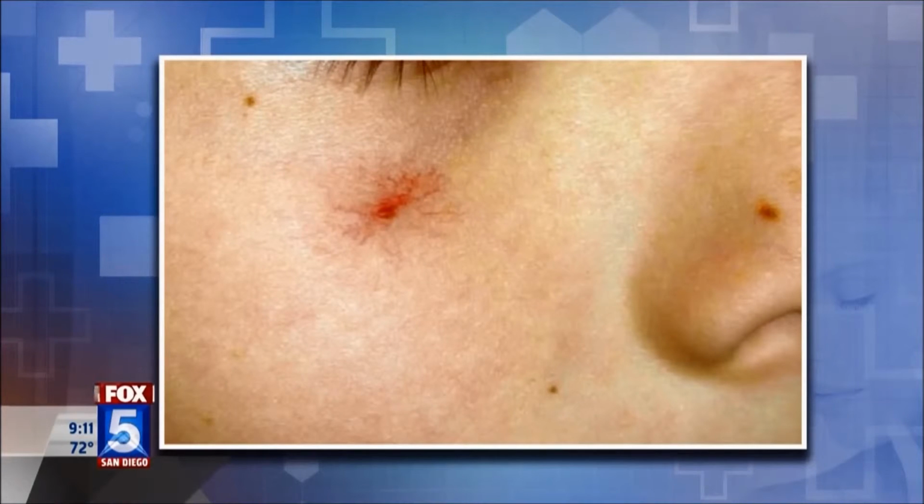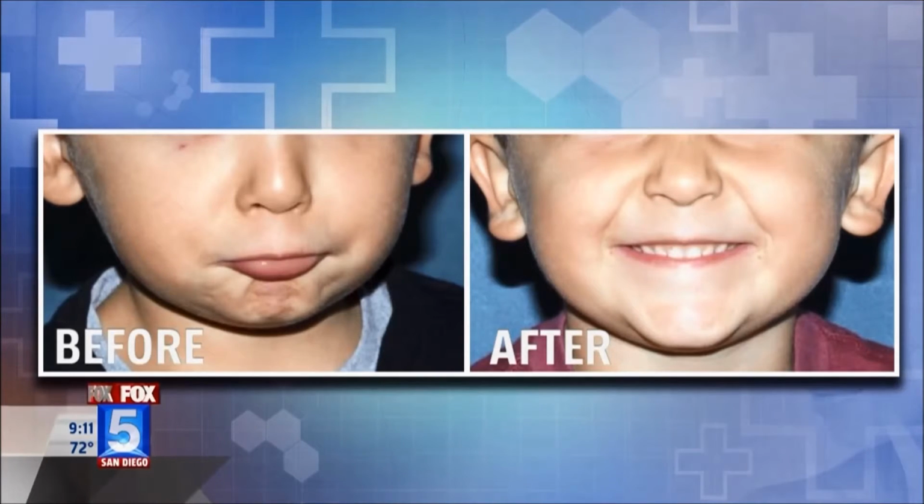This is what's called a spider angioma, because if you look at it, it looks kind of spiderish, with the center red dot being the body and then the legs being those red projections going out from it. It's actually a blood vessel at the surface of the skin. We have lasers that, one, two, zaps, gone. It's pretty amazing. I love seeing these kids because it really bothers them.